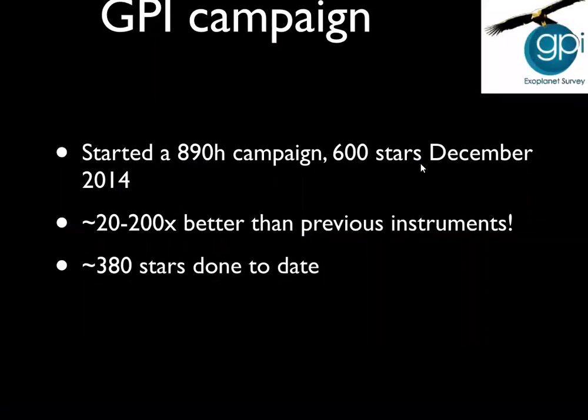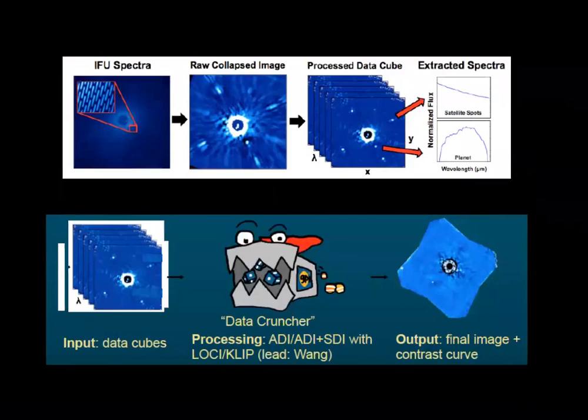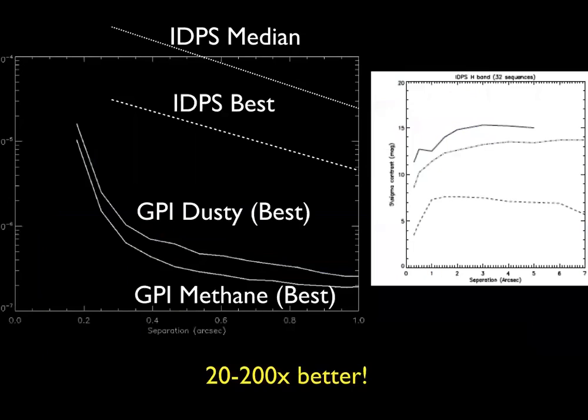We have a 600 star campaign, almost 900 hours. It's roughly, sometimes up to 200 times better than the previous generation of instruments. And so far we did 380 stars. We have a pipeline to take these little spectra into data cubes, process them, and be able to find planets automatically. So basically, we just sit down, take the data, and software is doing all the job. Like 200 times better. I'll skip that.